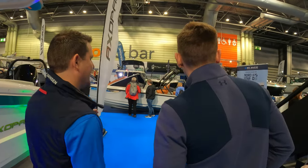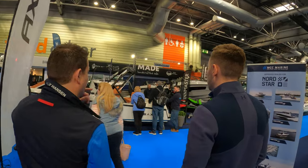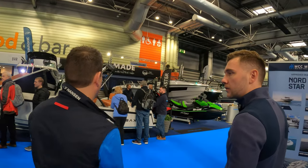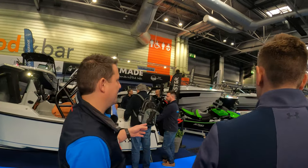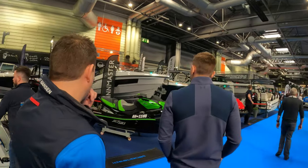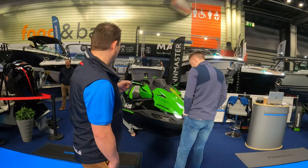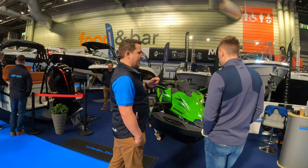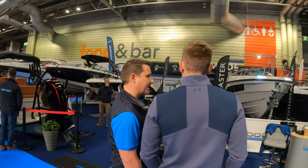So this is Ideal Boats. These are a very large marine company based in North Wales and Southampton. They offer a great range of products, from Kawasaki jet skis to Saxdor to Finmasters. Thankfully, we've got a couple of our trailers underneath the range, showing off well. He's also got some of our powder coated trailers on order. Okay, should we have a look at some of the trailers?